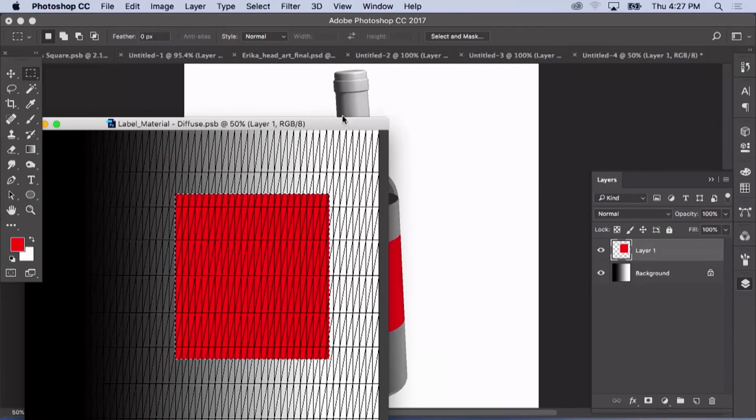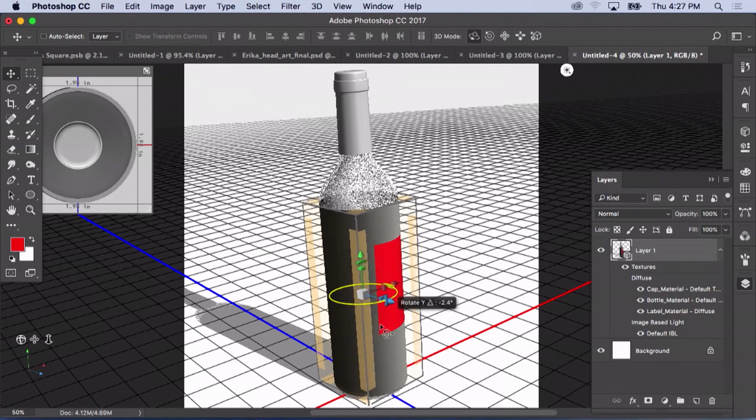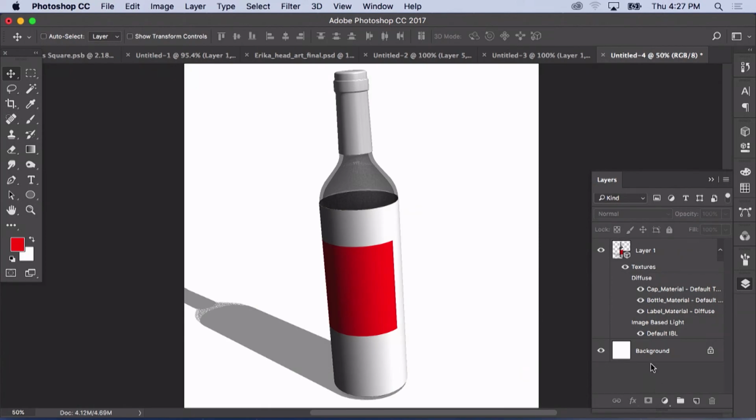So when I get rid of this, say goodbye, you see that my bottle is now a three-dimensional bottle that I can roll around, see from different sides and so on. So we can see our label. See? There it is.